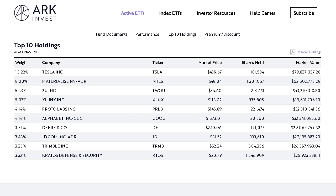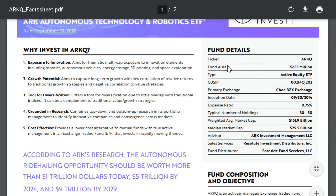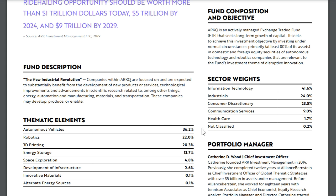So this is another ETF to take a look at for autonomous technology and robotics. And again, this is another industry that is expected to grow. It is currently worth more than $1 trillion today. They believe in the next 4 years, it's going to be worth a value of around $5 trillion and up to $9 trillion to round out 2029. So a huge industry with massive growth potential. And of course, this ETF is focused on autonomous vehicles, robotics, and 3D printing.